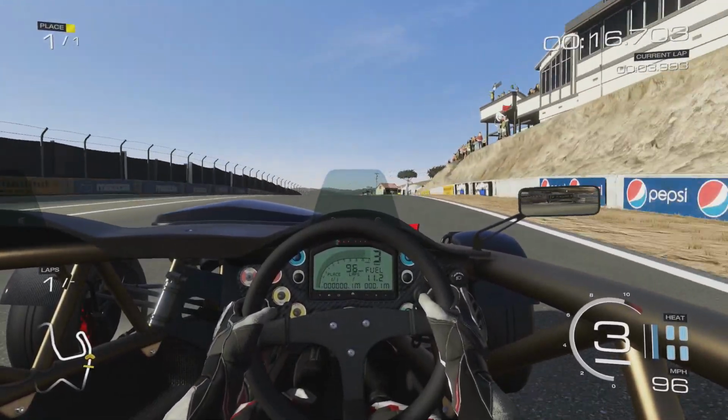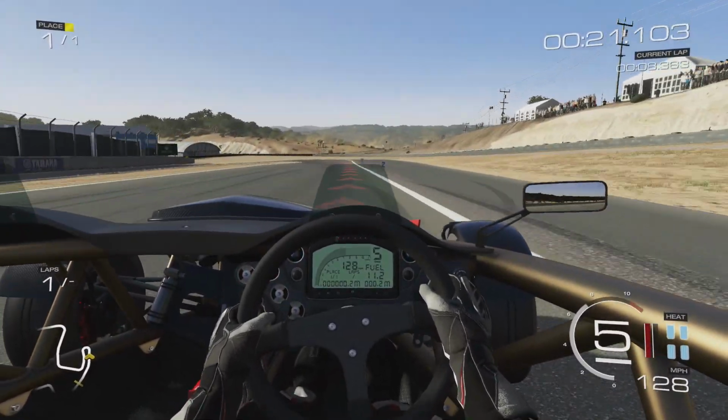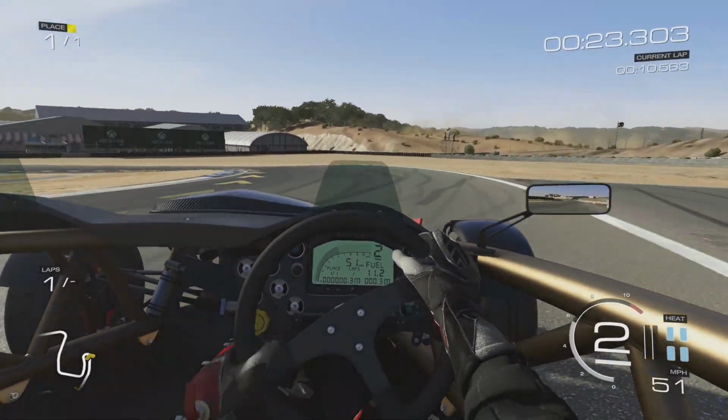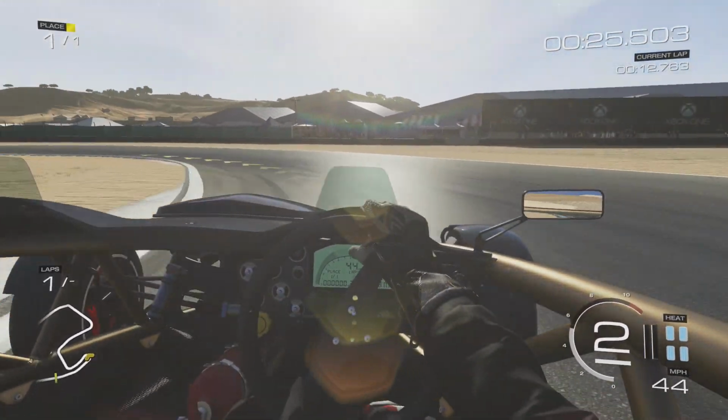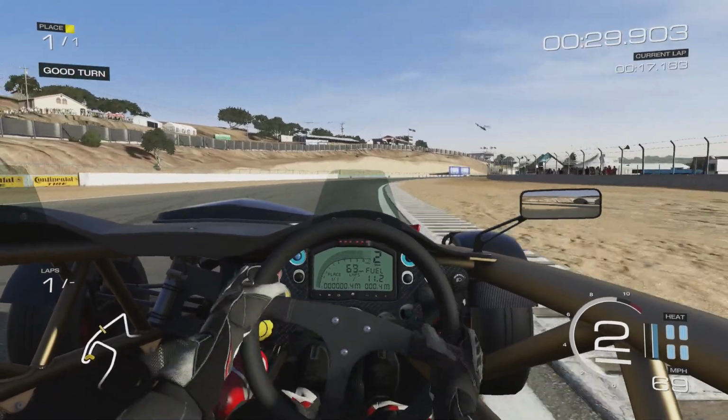Ariel Atom V8. Originally when I decided to do this car, I thought of it as a bit of a comparison to the Caterham R500. However, upon reviewing it and looking at them compared to each other, it's on a bit of a different level.